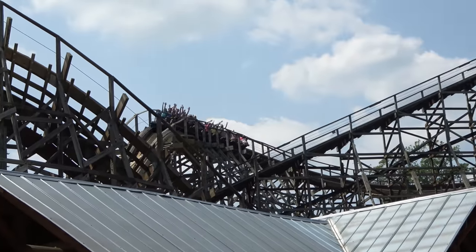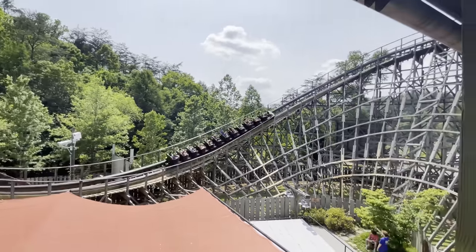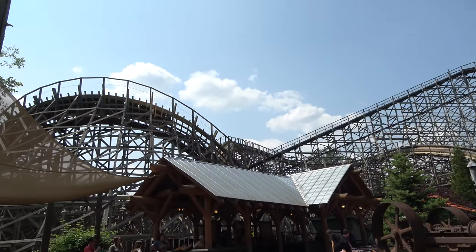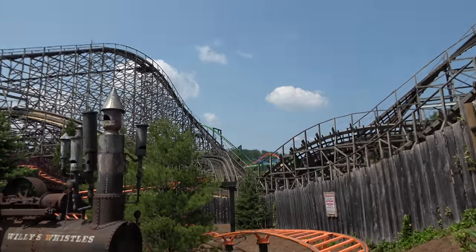Yeah, it's a long wooden roller coaster. It's got a really cool station flyby element where it comes right in where the train is loading. There's not too many of those, right? No, there's only a handful. And yeah, if you're on the fence about riding Thunderhead or not this year, definitely do it. The ride is running just absolutely fantastic.